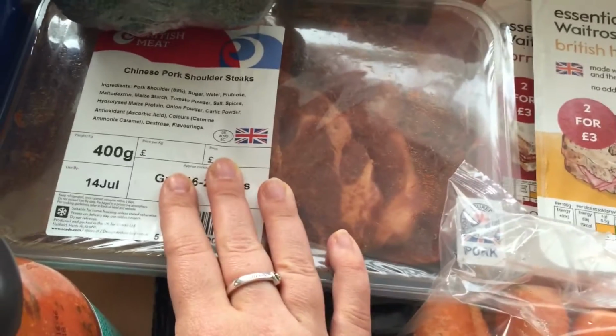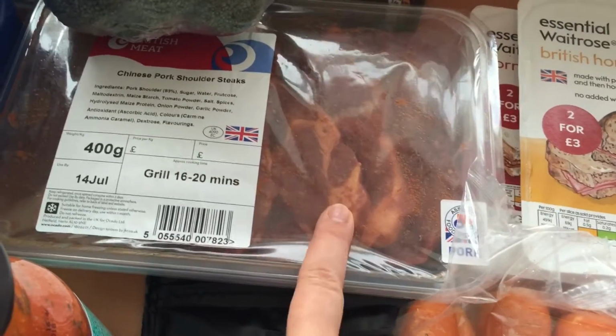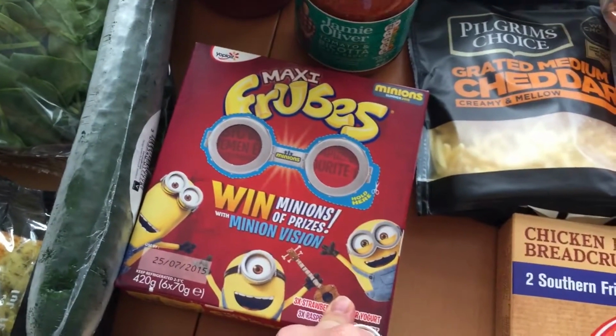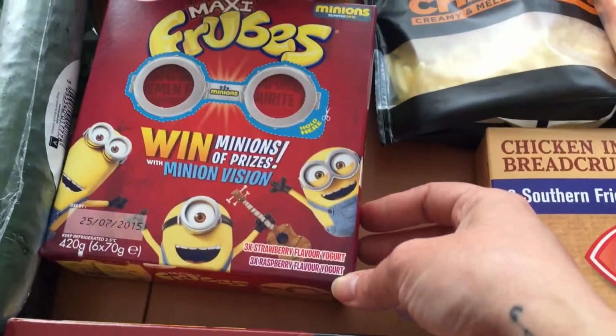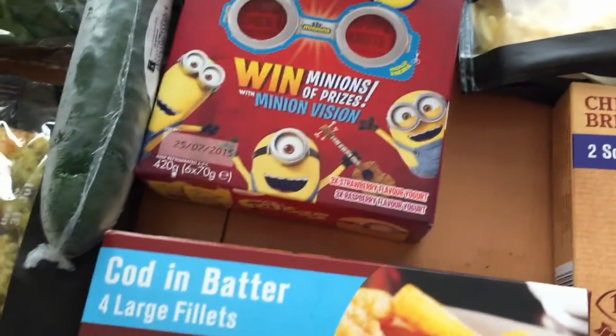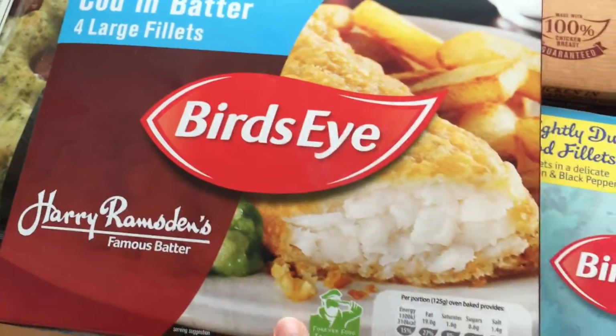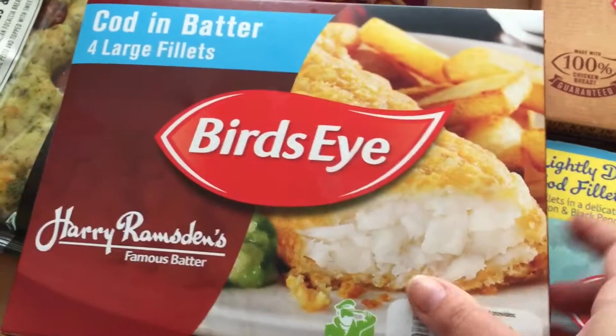I got these Chinese pork shoulder steaks. I just thought they'd be absolutely lovely on the barbecue. Some Pilgrim's grated cheddar. Some Frubes. I think these are the strawberry and raspberry ones. Harry Ramsden. These were on offer for £2, so I got two packs of these.